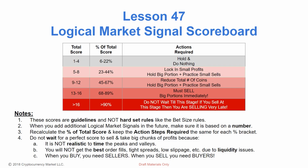So here's the logical market signal scoreboard. Starting from the first column on the left, the top row says total score. If we have a total score of 1 to 4 points, then the percent of the total score is 6 to 22%. The total score is 5 to 8, then we get 23 to 44% of the total score. The total score is 9 to 12 points, it's 45 to 67% of the total score, and 13 to 16 equals 68 to 89% of the total score. And if we get greater than 16 points, then it's greater than 90%.